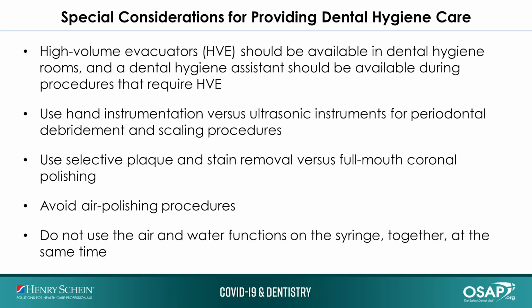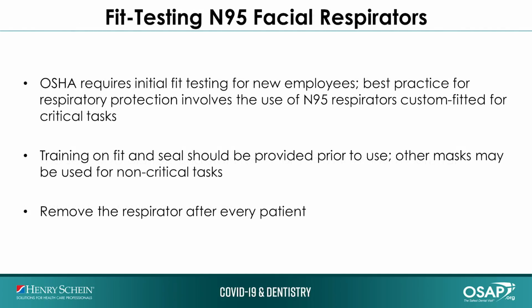Avoid air polishing procedures. I think that's pretty much common sense. That stuff does go everywhere. And do not use the air and water functions of the syringe together, because that can create an aerosol.